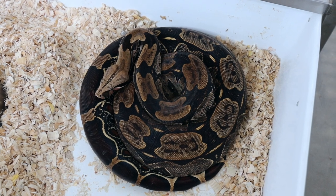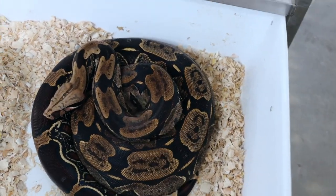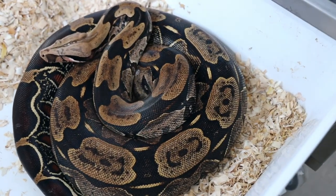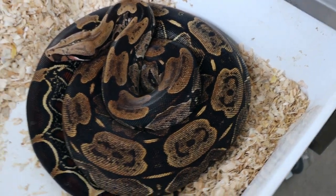With her though, I've got her due date anywhere from the first week in April to the last week in April. But by the looks of her, I would say it's probably going to be closer to the first part of April. She's just really swollen. She's got to have a lot of babies in there.